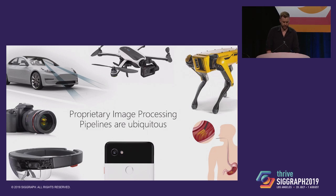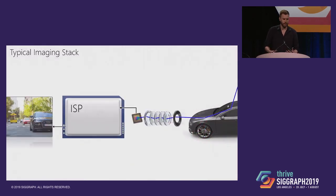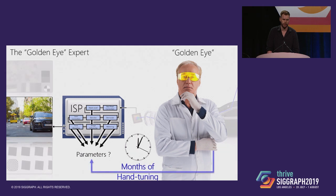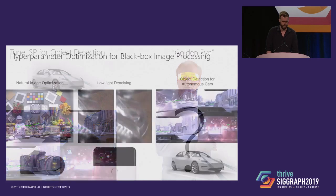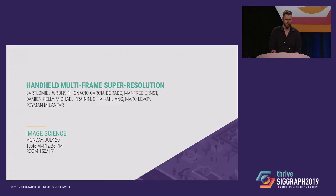Today's commodity camera systems rely on hardware image signal processing blocks in the ISP. Here's a typical imaging chain from a self-driving vehicle. The ISP contains many processing blocks with discrete and continuous parameters. These are tuned today by golden-eye experts, and this process takes months. Moreover, for downstream tasks such as object detection, no experts exist. We propose a hyperparameter optimization method that automates this process and in just a few hours finds ISPs that perform better in low light or once they're optimized for automotive object detection.